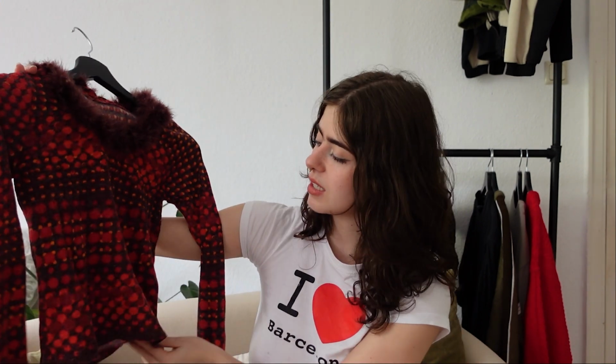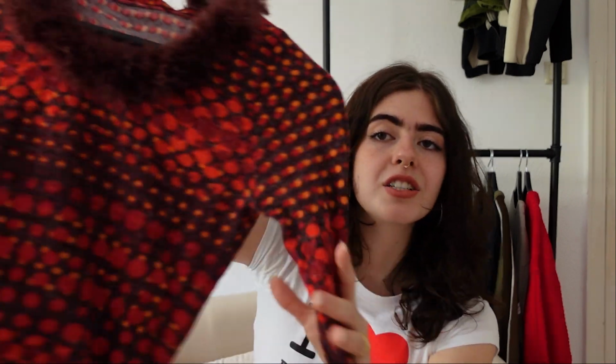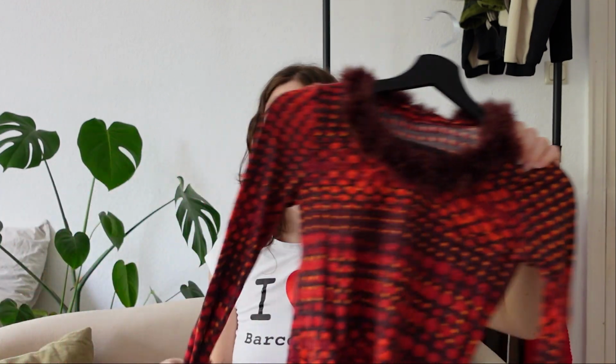I think it costs around 16 euros. So I feel like that's also a good price for such a special clothing item. And I just absolutely love the pattern on this one. And also the feathery thing up here makes it very cool and just different from everything I own. Okay, but now that was all from Humana and I'm gonna continue with a store.